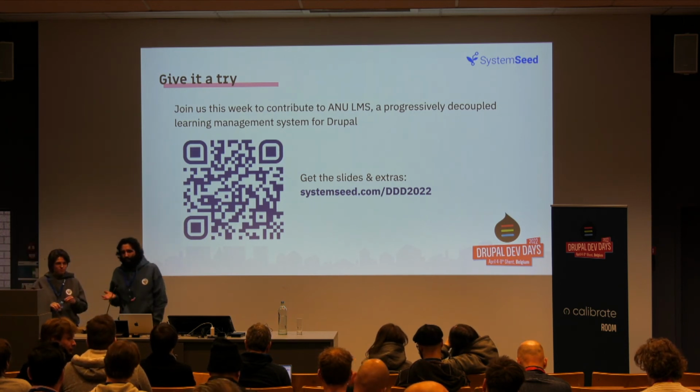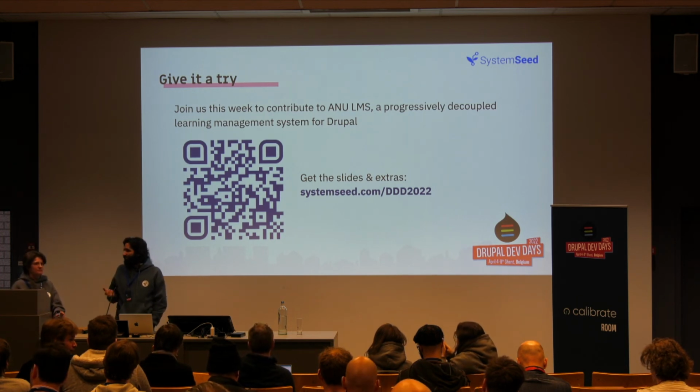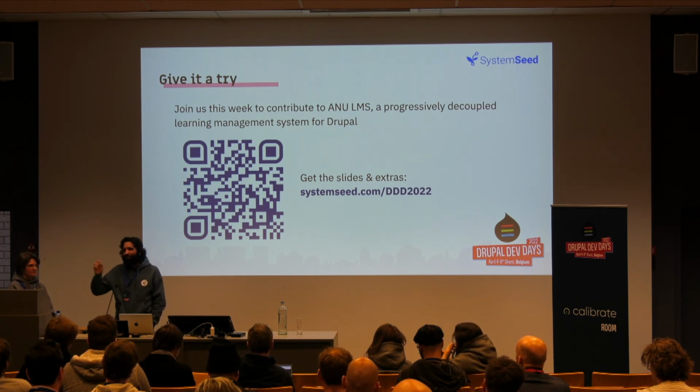Yeah, I mean, we have other projects that are fully decoupled. In those projects, we really think it's justified because they have other apps, different websites that consume the same content. Those are the cases.